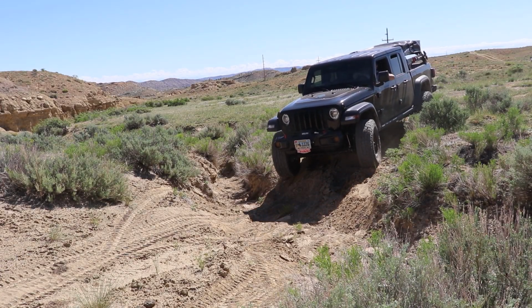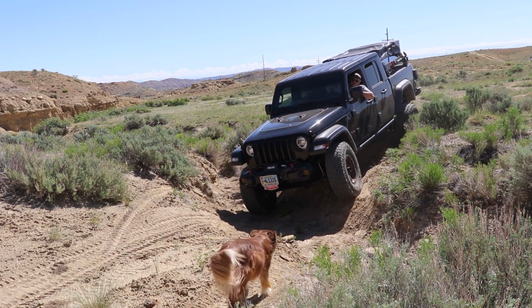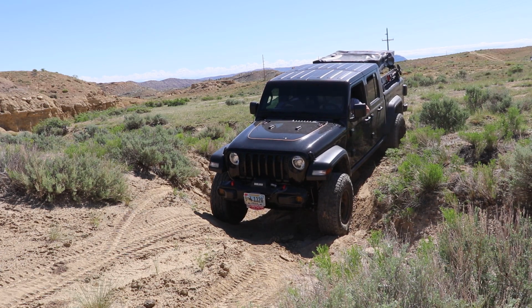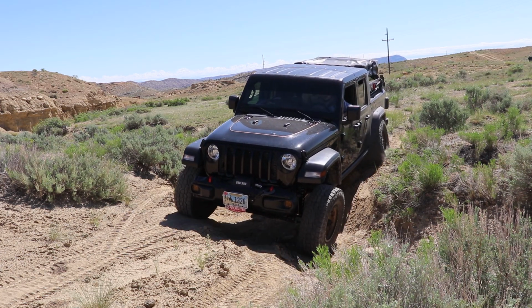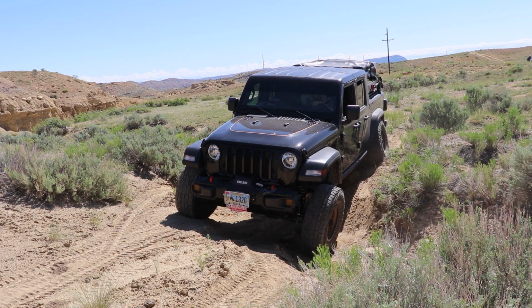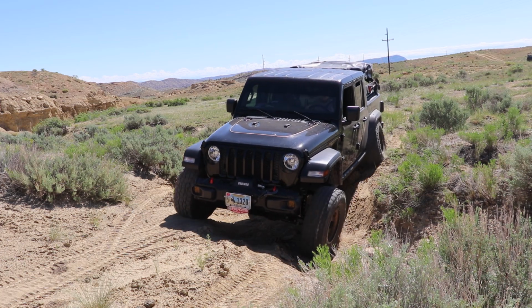Our first obstacle on our trail was this washout. This was a great place for people to truly see what their vehicles can do, and it allowed others to get out and enjoy watching everybody pass through one at a time. Also, it gave a great opportunity for some good photos.